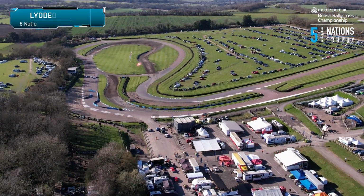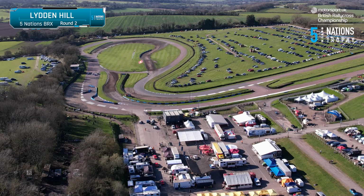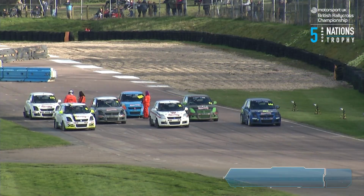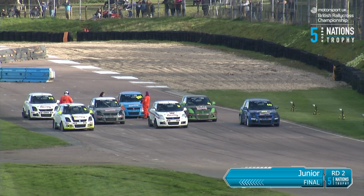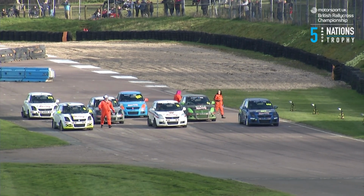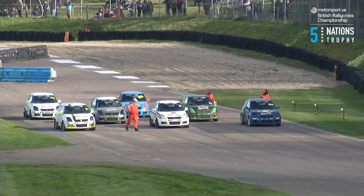Ladies and gentlemen, boys and girls, welcome to the junior final round 2 of the 2024 British Rallycross 5 Nations Trophy. Here is your grid to start things off. Tyler McAlpin and Tig Ratton are P1 and P2. Oh boy, we're going to see a championship fight between them two, that's for sure. Benjamin Bartlett is in P3.